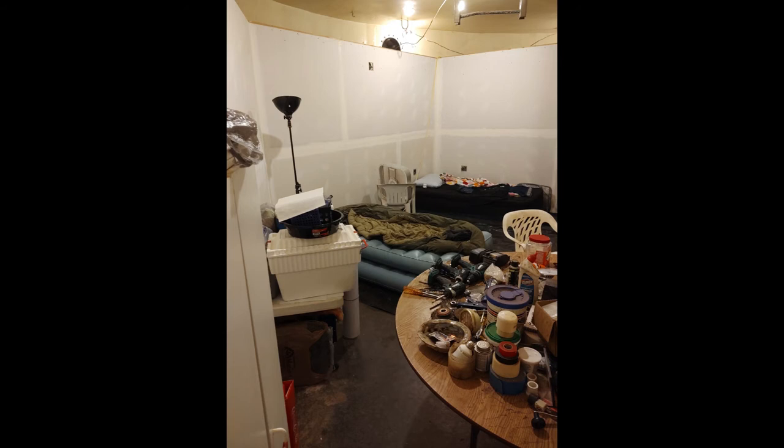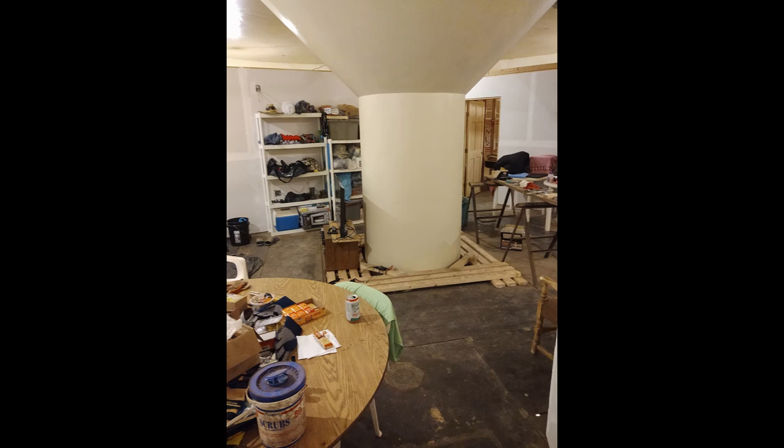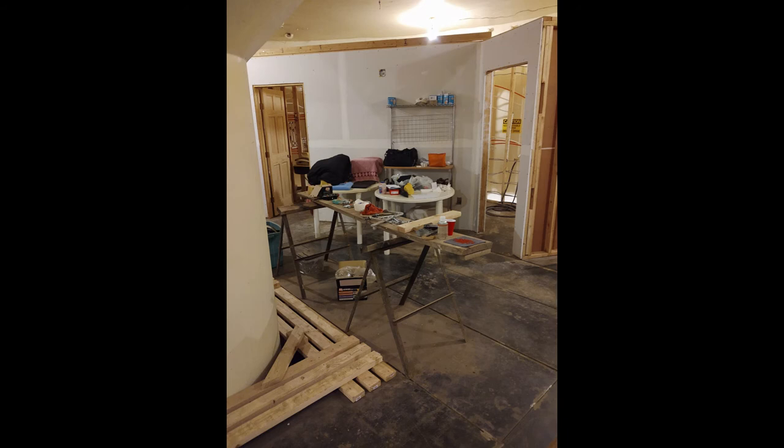You can see our temporary sleeping arrangements. We got a couple inflatable beds. We got a couple twin beds. There's the upper level. You can see the center column coming down from the ceiling. This area itself, from the upper level floor to the upper level concrete, is roughly 10 feet 0 inches.